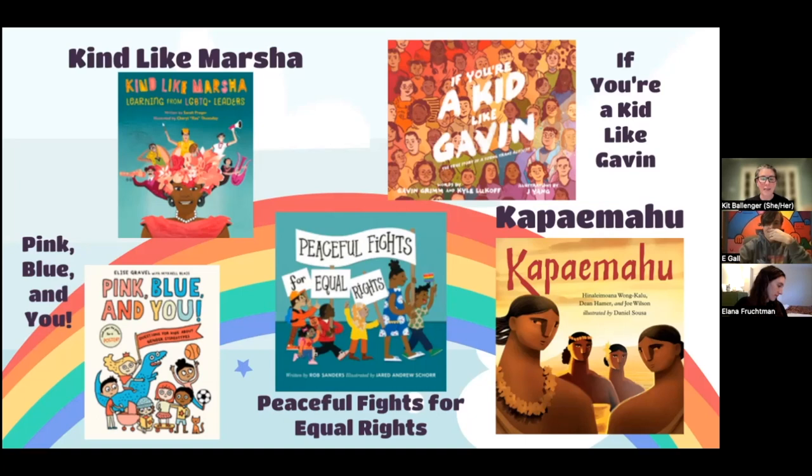So just to give you a little snippet of the first couple of pages, it says, assemble, take action, create allies, make buttons, make banners, make bumper stickers too. Boycott, boycott, boycott. This book features cut paper illustrations featuring a wide range of abilities, skin tones, and approaches to peaceful protest. And it includes an author's note as well as a glossary of some of the featured terms to help extend some connections outside the classroom.